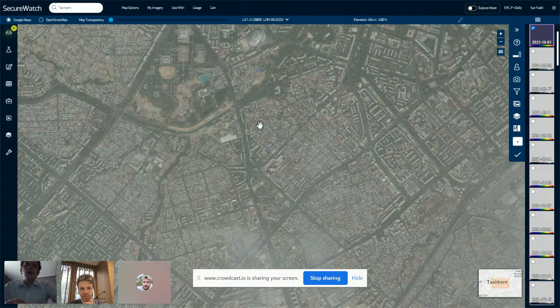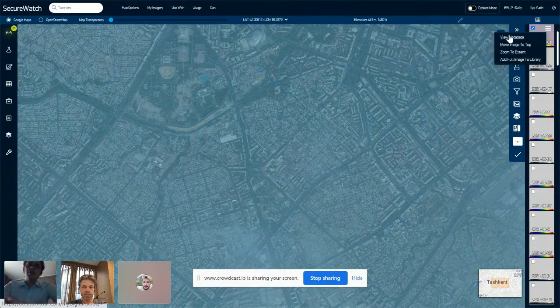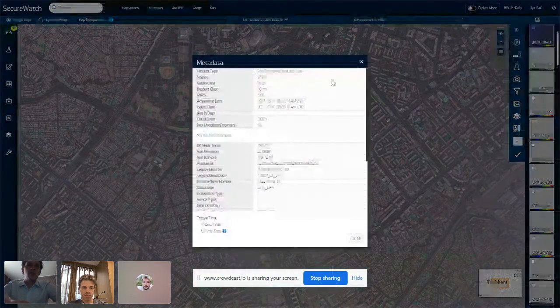So I think I will stop talking here, because I don't think I have a lot of time, and move back to Georgi so he can provide more information about how both Maxar and Geoalert clients can use our imagery to derive information from that. So great. Thank you, Ilya.